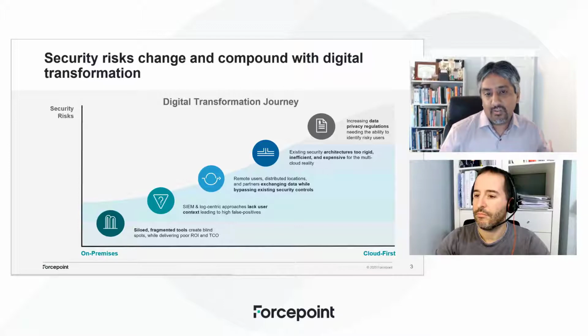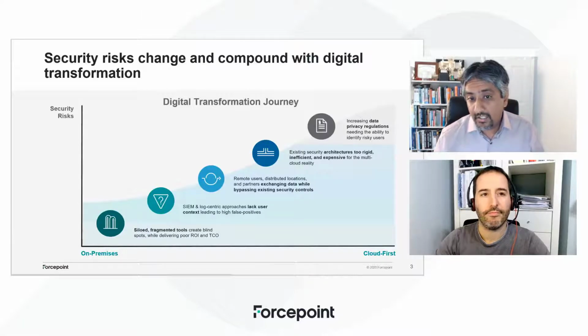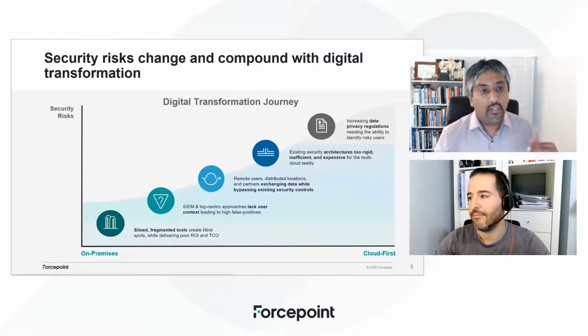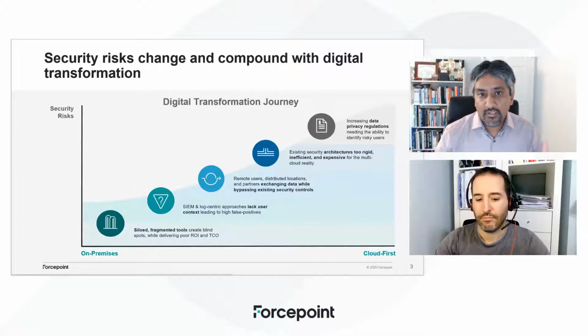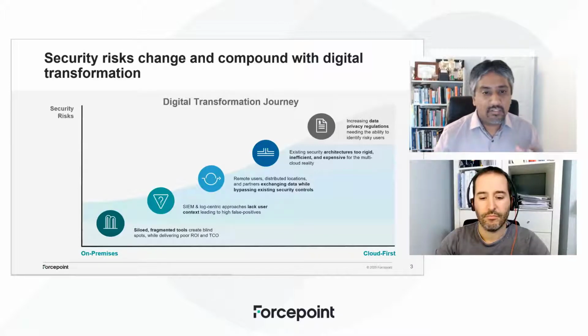And not just that, you're going from a less contextual understanding of the data you're collecting to a more user-based, human-centric understanding, while also keeping on top of the privacy regulations you might have in the process. This is the digital transformation journey that we typically see. The reason we are looking at this is everybody is somewhere in this journey, and you might realize you're all the way to the top, or still in the process of reaching there.